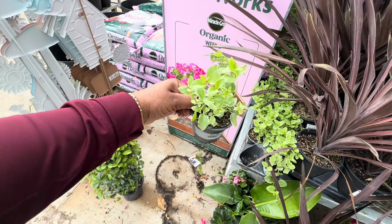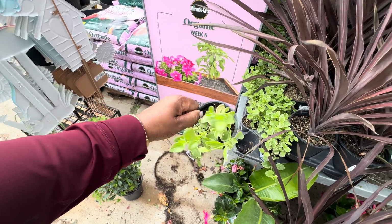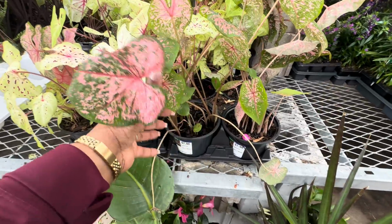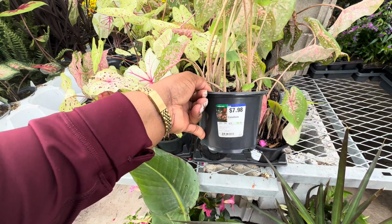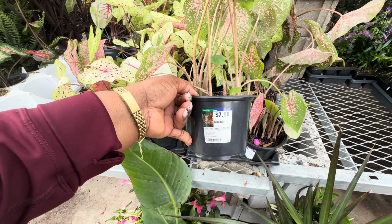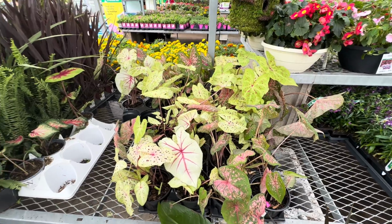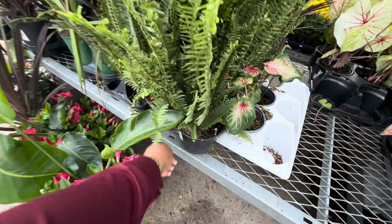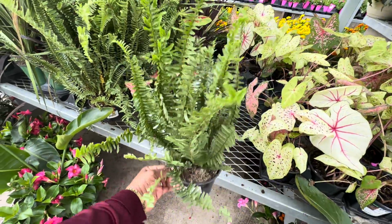All right, friends, this is a Vinca vine for $3.98. The caladiums are $7.98. This one gets 24 inches tall. The spacing is 10 inches. Water when dry, and it has an upright habit. Here's a little fern here. This is a 6-inch Kimberly fern for $9.98.